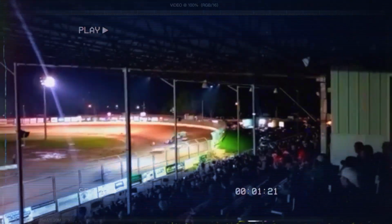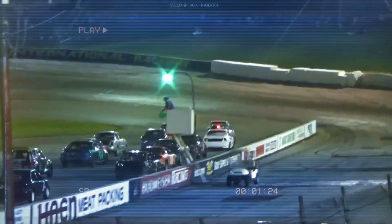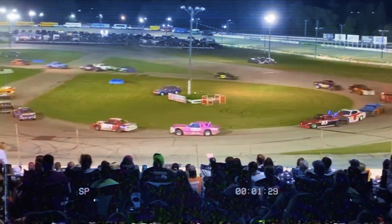One driver, starting from the third row, quickly began making aggressive moves to the front. You could tell he came to win. It was elbows out and throttle down. But aggressive driving brings risks, and everyone was wondering if it would catch up with him. The pressure was building, and we were only 5 laps in.